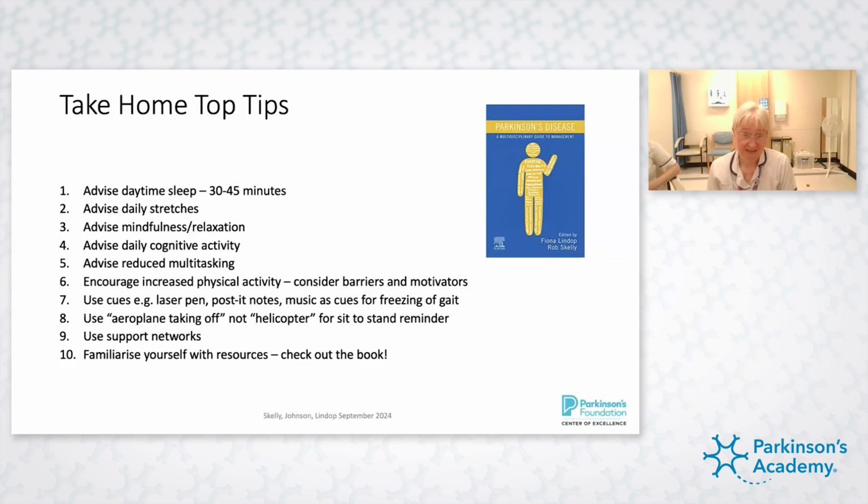Encouraging increased physical activity, but you do need to think about those barriers. What's stopping the patient from being more active? What could you do to motivate them? What tips might you give them that would make them more likely to try to do something a bit more and get out of their comfort zone? Use cues such as laser pen, post-it notes, music.